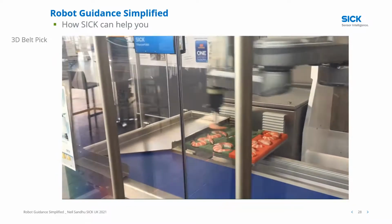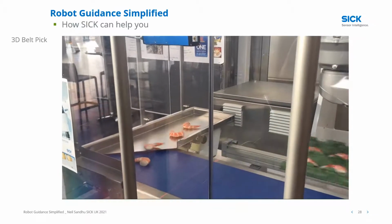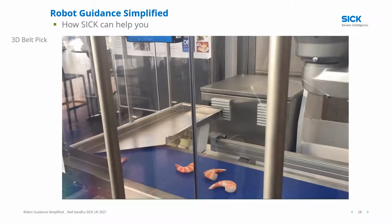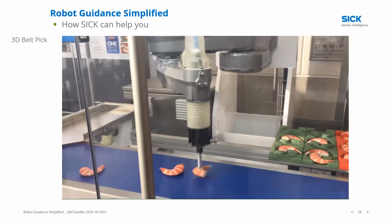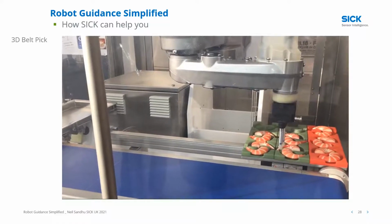And again, using the same concepts here, not only are we talking about individually picking up items, but we're talking about the orientation of them as well. So here you see these simulated food products randomly orientated, and then can be positioned accordingly back in the correct packaging to the right accurate degree.